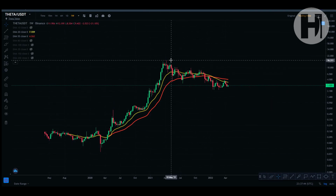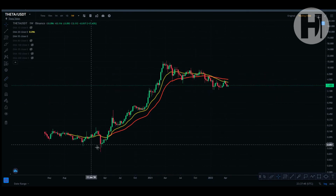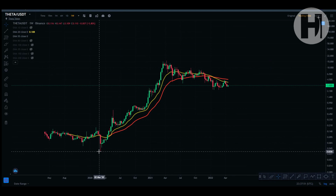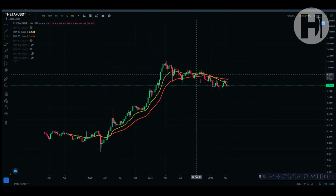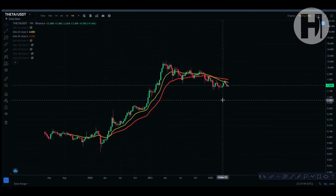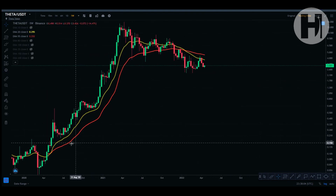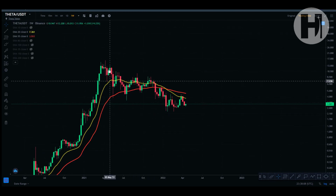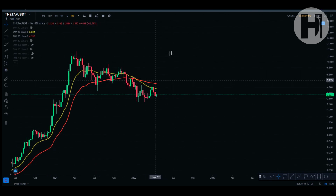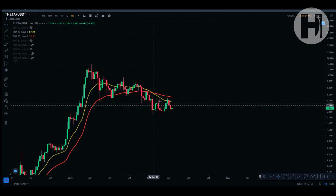From the all-time high, let's see, that's a pullback of 86%, right? But since March of 2020, it had made 43,000% in profit. So I do think that this is quite a fair pullback in my opinion. So all of you who got involved in Theta below $1, below 50 cents, you're in profits basically. But if you want to sell even higher, somewhere at $50, then you do have to wait quite a bit. You have to be patient.